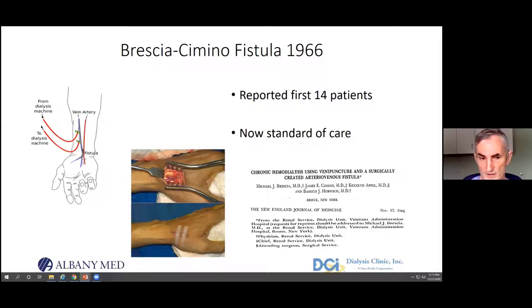Now, he was a nephrologist, but he persuaded a pediatric cardiologist, who was used to dealing with smaller arteries and veins, to create an artificial fistula between the cephalic vein and the radial artery. This is pretty much what we still do to this day. They published their first 14 patients in the New England Journal of Medicine in 1966. This was regarded as a seminal paper.